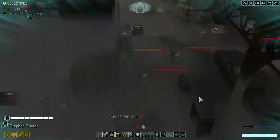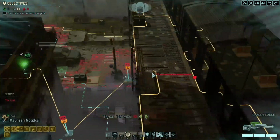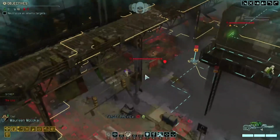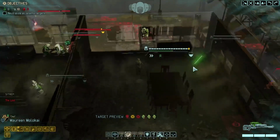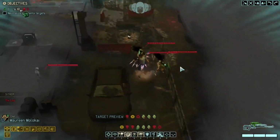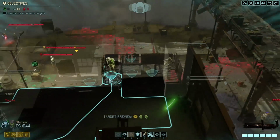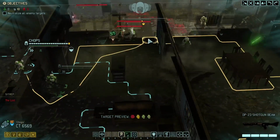Oh, we got more. Cool. Owl. Can we see any more crates? No. Okay, Owl, you can just pop on the corner here. Jeez, did we get seen? No, okay. It's more Separatists. All right. Just get everyone in position.